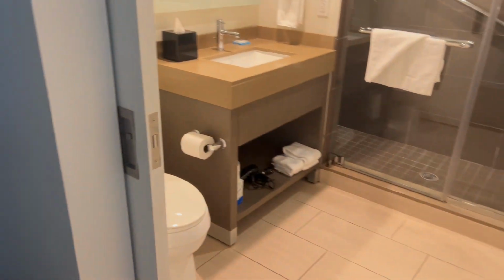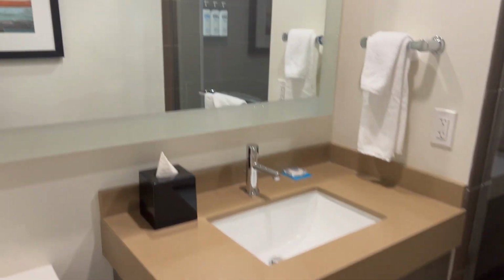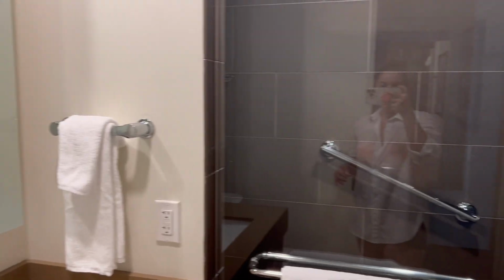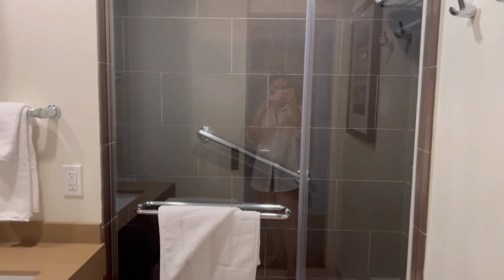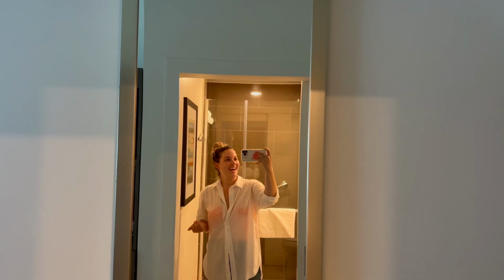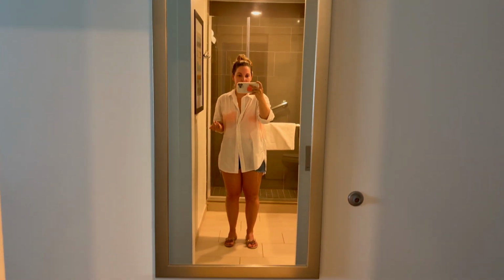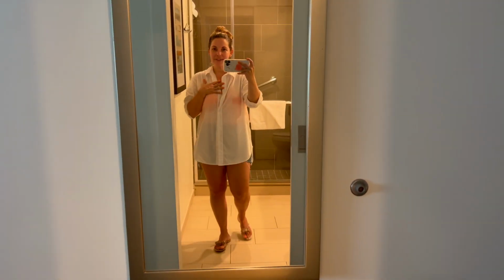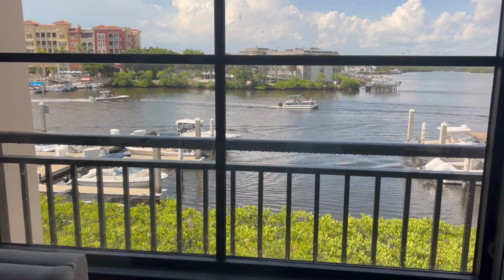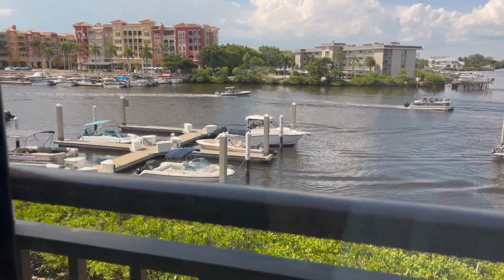And then here is the bathroom, which I'm pleasantly surprised at how big it is. It's actually really spacious. And then I also really like that it does have a shower rather than a bathtub. That's just our personal preference. And last but not least, we have a huge full-size mirror, which I definitely can appreciate. And one of the best features of the room is actually the view.